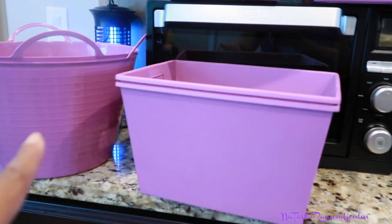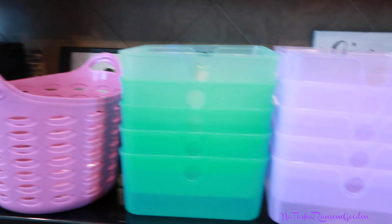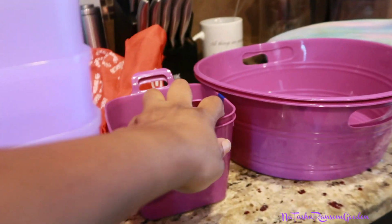Okay, so these are my organization systems that I had. My colors were this color back in the time that I got these, but I no longer have these colors in here. We're going to use them anyway to get this pantry done. So this is 2, 4, 6, 8, 10, 12, $14.